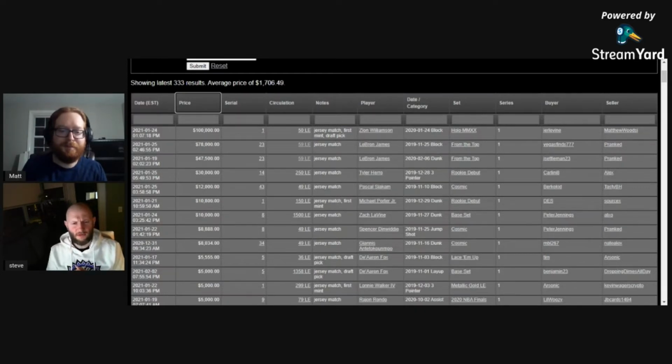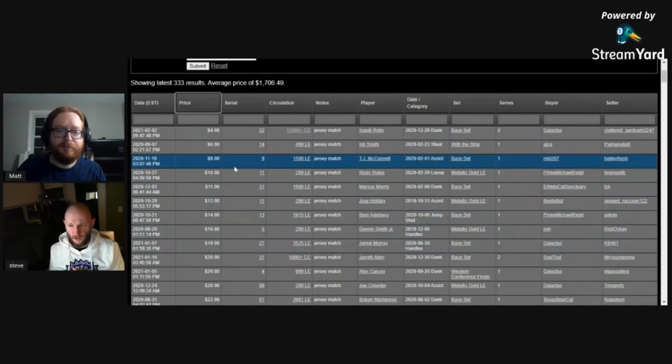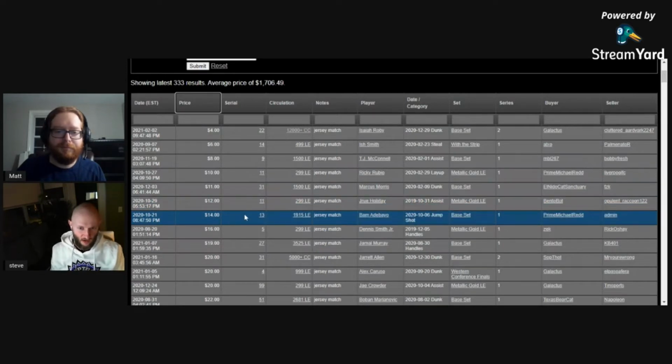My understanding is they're going to add a jersey match filter at some point in the future in the market search, so I think it'll be a lot easier to find jersey matches. But you can see some of these people got insane steals because the people listing didn't know that they had a jersey match for the player. These are even recent sales. Look at the very top.